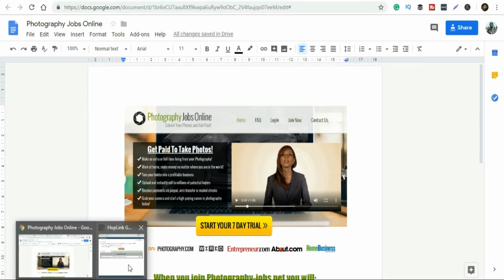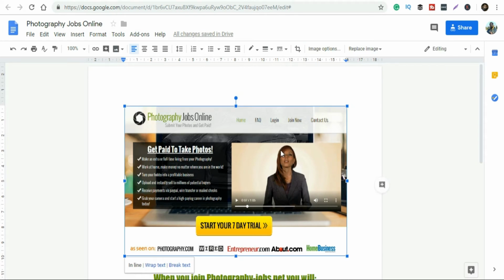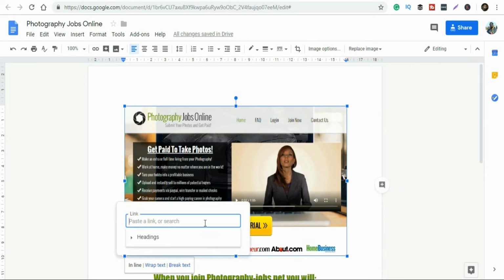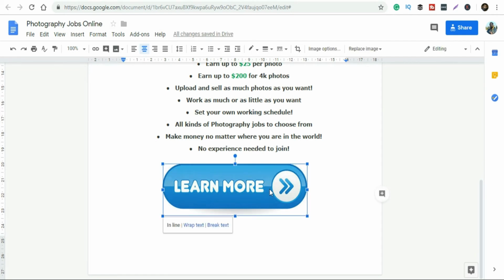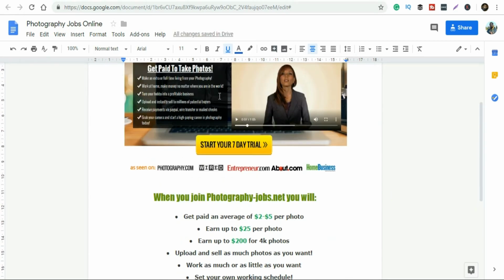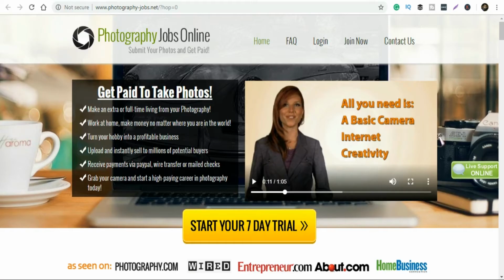Okay, so after we got our link, this is our link, and I have copied it. What I have to do is simply go to the image I took a screenshot of, and add my link. In the same way, for this Learn More button also, I simply go to link and add my affiliate link. So whenever anyone clicks on this image, or on the Learn More button, they will be redirected to the page we want, and if anyone makes a purchase, we will get commission.